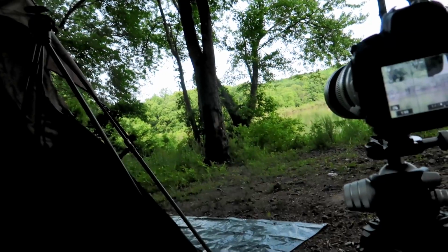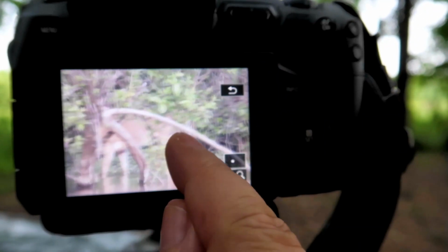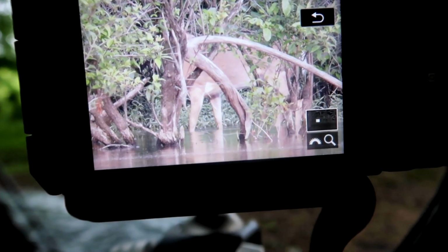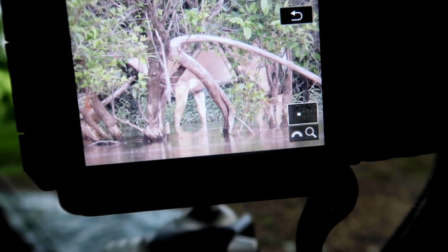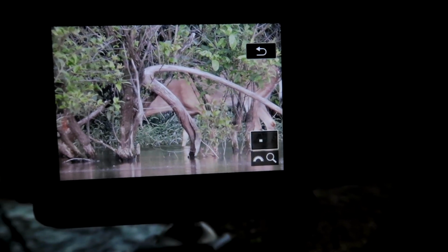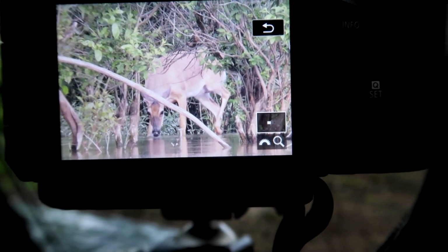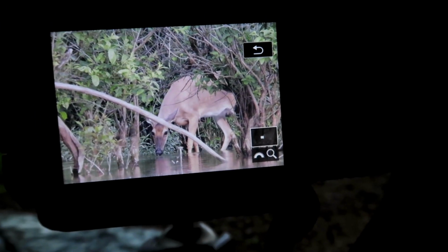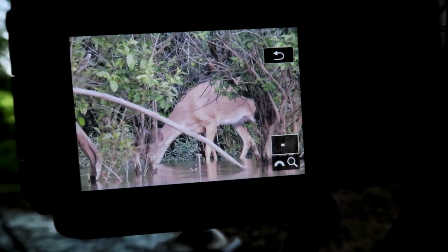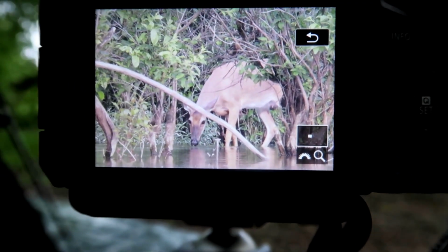Look what I got here. See that there, where the red square is? Watch this. What's that? That's a deer. Oops, let's back up. He's in there. See if we can get one with his head, because I can't see him. All I seen was movement. There's his head. Look at that. And he's up to his knees, basically, walking in the water, getting a drink. That's probably the best one there, where you actually get his head.